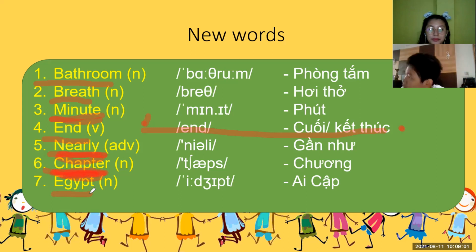How will you read that word? I don't know. You don't know how to read that? That is Egypt. It is a place. Egypt is a noun, the name of a place, a country. From the Greek word Egyptos, which means mansion of the spirit of Ptah. That is from the Egyptians.